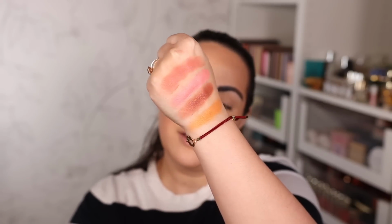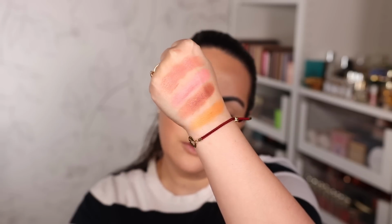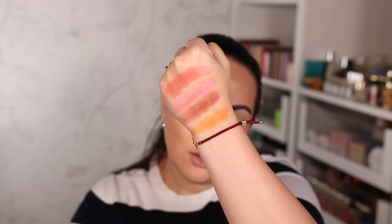But either way, here are the 4 swatches of the Singe Beauty blushes. As you can see, they have a beautiful pigmentation to them and they have a fantastic glowy finish, but not too glowy. It's like a nice glowy, not an I'm-going-to-show-your-texture glowy, which I can certainly appreciate. If you've watched any of my videos before, you know I am a coward when it comes to pigmented blushes. I'm the first one to admit it, but I want to try this one.